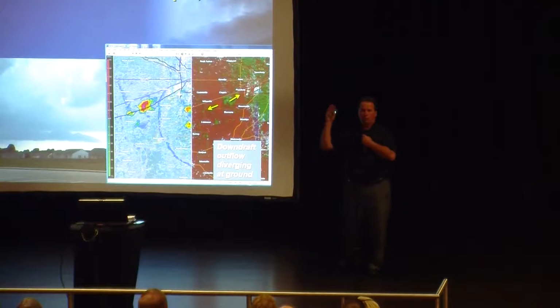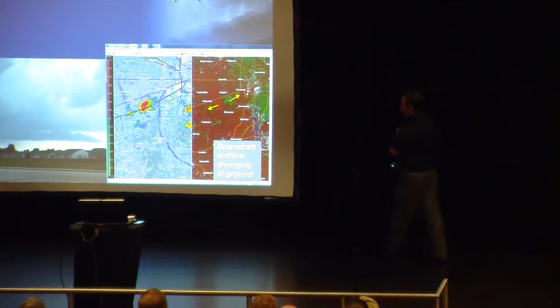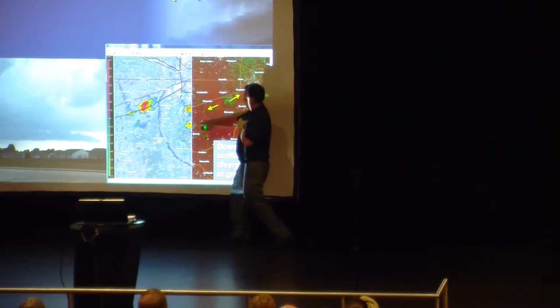It's a lot like throwing a rock into a pond. You see those waves, they spread outward away from where the rock hit the water, and the same thing is happening here in the atmosphere, the outward spreading of the wind from the original location of the storm.